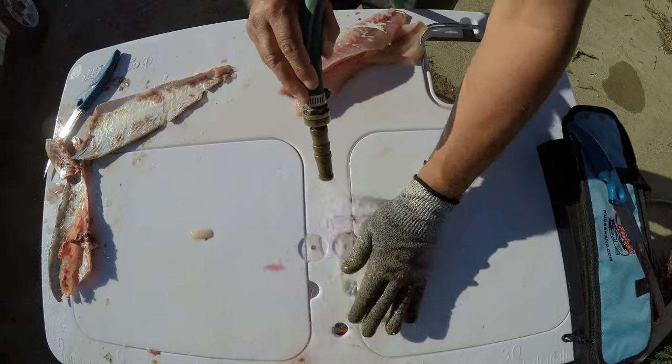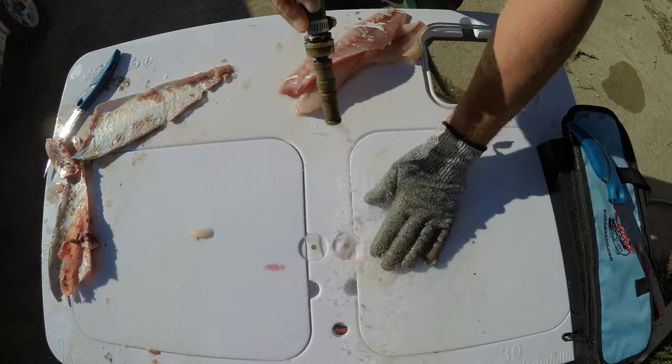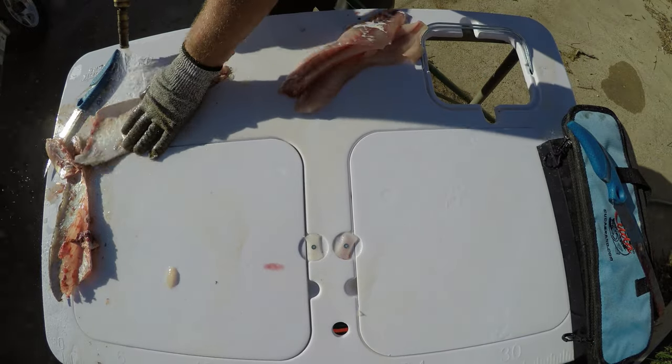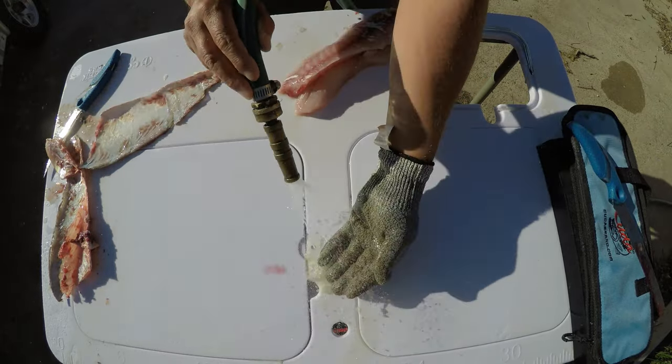This is our new cleaning table. Corey got me this for Christmas. It's got a faucet that goes into it and all kind of plumbing. I'm gonna put it together once we find out where we want to keep it here at the house. I'm pretty excited about this thing. This is gonna be fun.